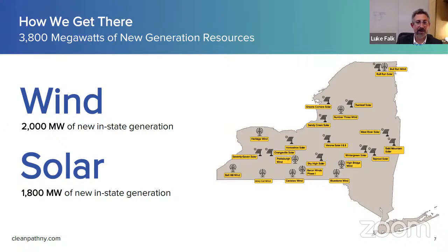About 60 to 70% of this portfolio will be developed directly by Invenergy, with whom Gordy Gray is associated, and Energy Re, who I work for, in collaboration. And the rest of it will be developed by third parties who are advancing projects on their own, and we're just going to contract with them to use their power under our umbrella framework.